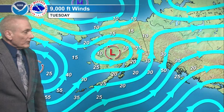Lighter winds more easterly up to the north, next system out to the west, pretty strong winds, and with that, some turbulence on the moderate side.